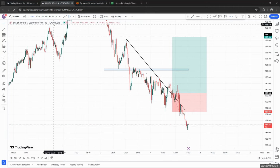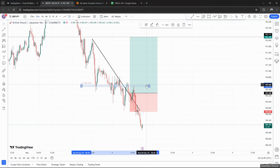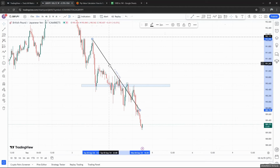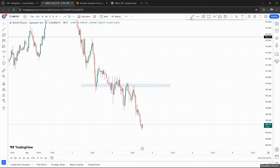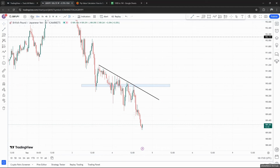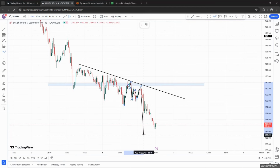What the market simply did was much more obvious on the higher time frame. The market turned this previous area of support right here into a resistance. So instead of me buying, this was where the consolidation started. So we had a trend line right here. So instead of me buying on that, I could have sold this trade after the market made its low and made a push. I could have sold on this retracement and returned back to this trend line.